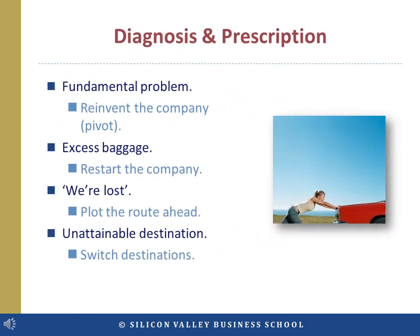If we determine the reason that momentum has slowed, this will help us to select the best maneuver for giving momentum a boost. A fundamental problem, such as the company's products no longer meeting the needs of the customer, requires a reinvention of the company, which likely includes a new product strategy. Excess baggage such as debt, a large number of bickering investors, a large board of directors, and persistent disagreement over significant decisions can slow down progress, require a restart of the company, and a radical reorganization. If the team appears lost, does not know where the company is or where it's heading, selecting a target destination and plotting the route ahead can get the company moving again in the right direction.